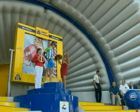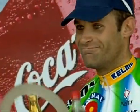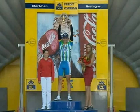Well, it may have been Armstrong's first time trial defeat in the Tour for 4 years, but it was his second to Botero in 2 months. The Colombian beat him in the Dauphiné Libéré race in June.